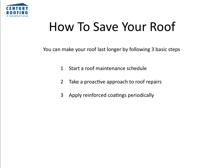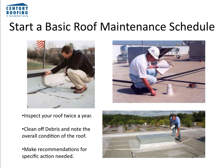So, how can you save your roof? How can you make it last decades? You can make your roof last a lot longer by following 3 basic steps. 1. Start a roof maintenance schedule. 2. Take a proactive approach to roof repairs. And 3. Apply reinforced coatings periodically.